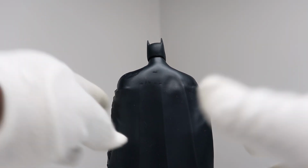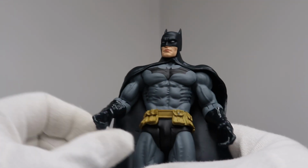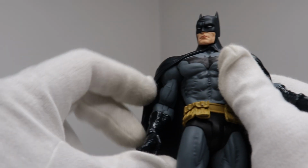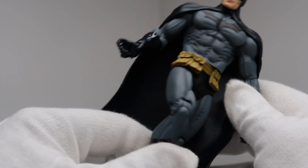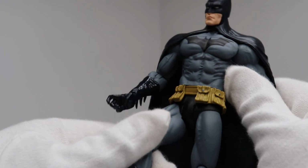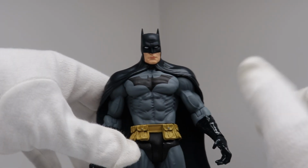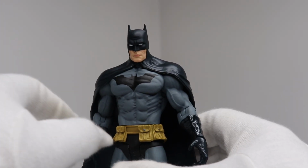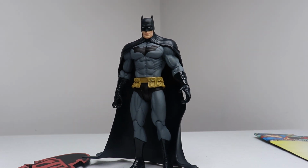Now let's talk about everyone's favorite topic, articulation. So this is DC Direct from years ago, so the articulation isn't that great. You have some elbow, that's for shoulder movement, the elbows, some wrist articulation, some limited leg articulation, no ab crunch, head does not move up. So, very limited articulation. DC Direct, let's be honest, was never known for their articulation, especially in their earlier figures. But I am totally cool with that because this is exactly how he's going to be posed on my shelf. Just like this. So, I'm fine with that.